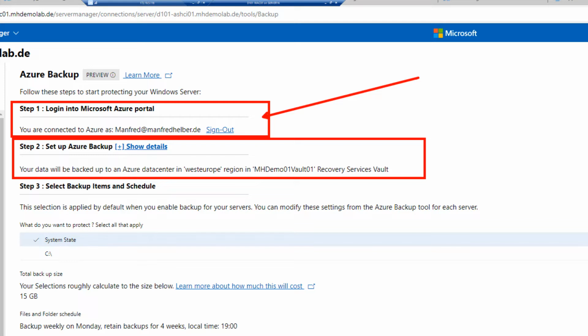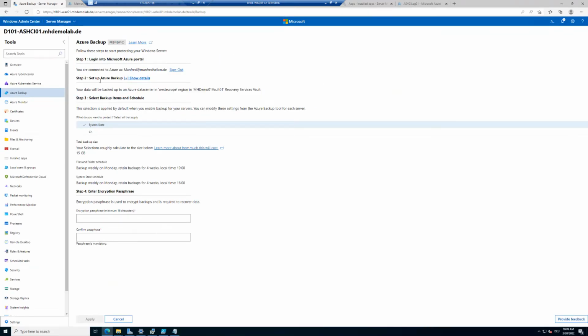If you want to review these steps, please have a look at the video module about registering Azure Stack HCI with Azure and configuring Azure Arc. There you have a detailed video with the steps to configure this integration. So let's see the setup of Azure Backup.